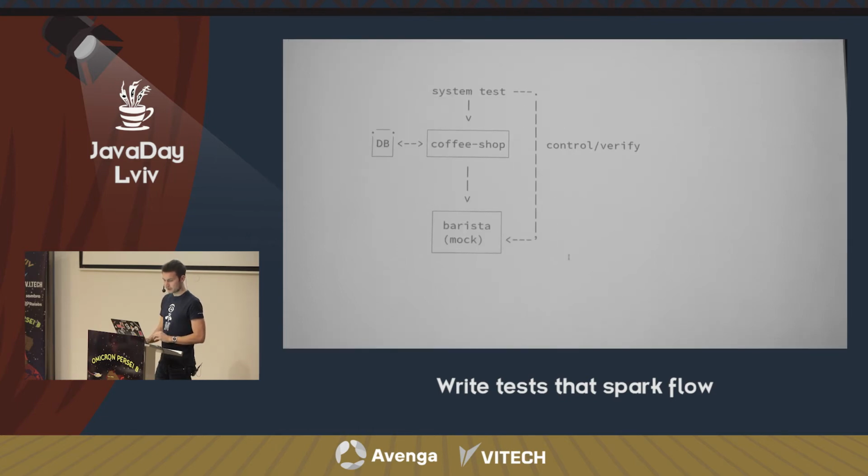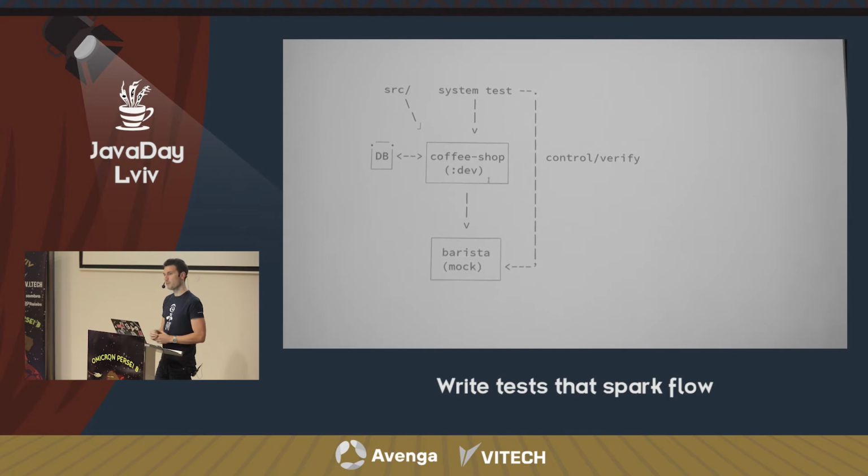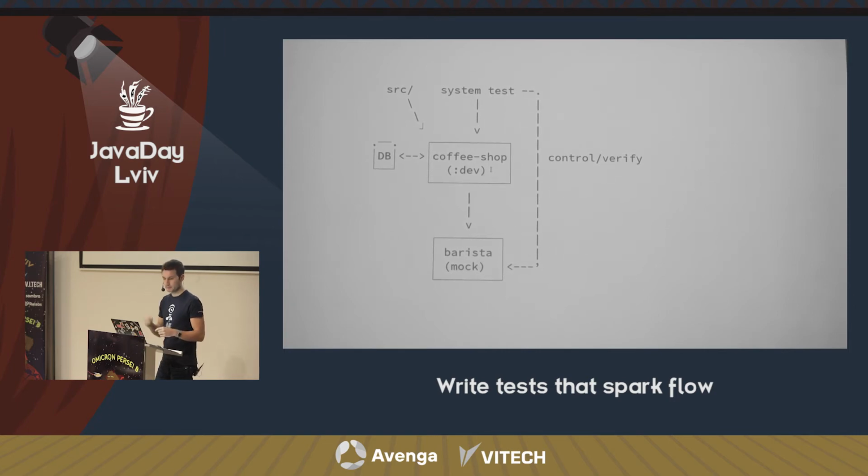Now, an even nicer story here is that I can control verify the barista, which is what you've seen before, and I can run my coffee shop in a mode where it hot applies your changes immediately. That is a feature of Quarkus. It runs in development mode, and that actually works even with containers. So this is what I build up there.